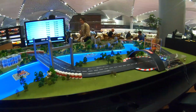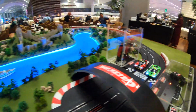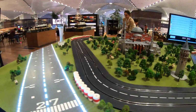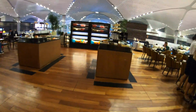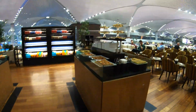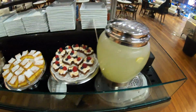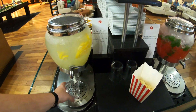So in every regard, when it comes to food, comfort, setup, layout even, it's exactly the same as the business class lounge, just with a cinema instead of the additional meeting rooms and sleeping pods. So take your pick. Baklava stations, fruit stations, cake stations, all you want. And now in the back you can see the difference in the kids area.